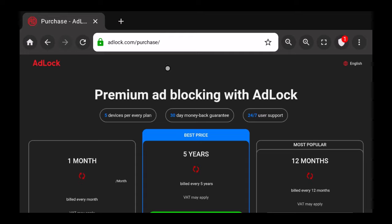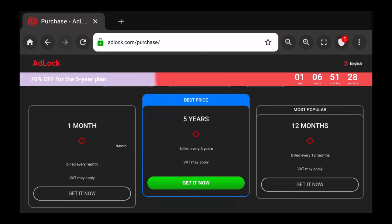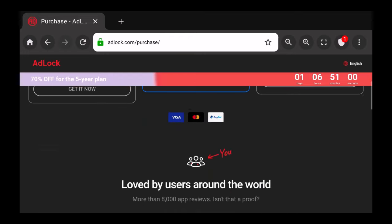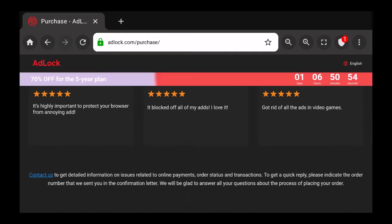All right. Look at the deal here. You get 5 devices per plan, a 30-day money-back guarantee, billed every 5 years. I think it comes out to $63 and some change. Now, I don't know why it's not showing, but I spent about $63 for 5 years. Absolutely 5 years. So the privacy protection is on adlock.com, from the Zeus TV browser. It's $63 and some change, I think 49 cents, for 5 years. And some of the users have rated the app.